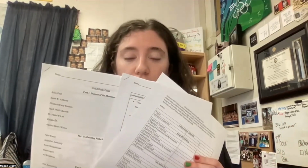The first thing that I need you to do, when I tell you, so stay in your seats until I tell you to get up and go, is you're going to go up to the front when I tell you, and you're going to grab 3 different papers, okay? Don't move yet. I know some of you moved. First thing that you're going to grab is this Unit 8 study guide.